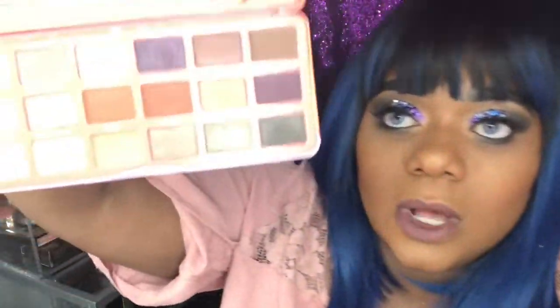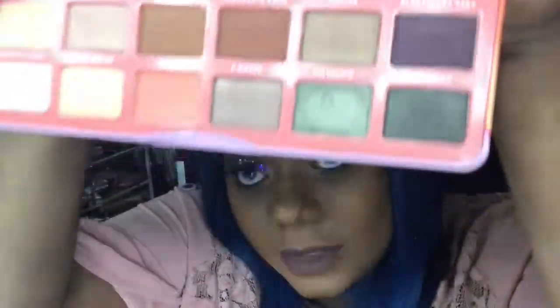I have to smell it every time I open it. It smells like peaches. It's so pretty. So let's go ahead and compare to Sugar. Sugar is also so pretty. Sugar does not have a scent, but it is also very, very pretty. And once again, I can tell the placements of the shadows are in a different area. The colors are similar, as you can see. Can you see them?